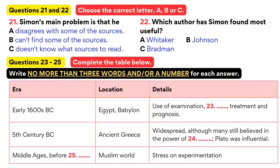Hello, Simon. Come in. Take a seat. Now, I wanted to talk to you about your assignment. Yes, the one on the scientific method. That's right. I just wanted to see how you were getting on. Well, I think it's fine. I mean, I haven't done a huge amount of work on it because I've been working on other things. But what I've read so far seems fine.